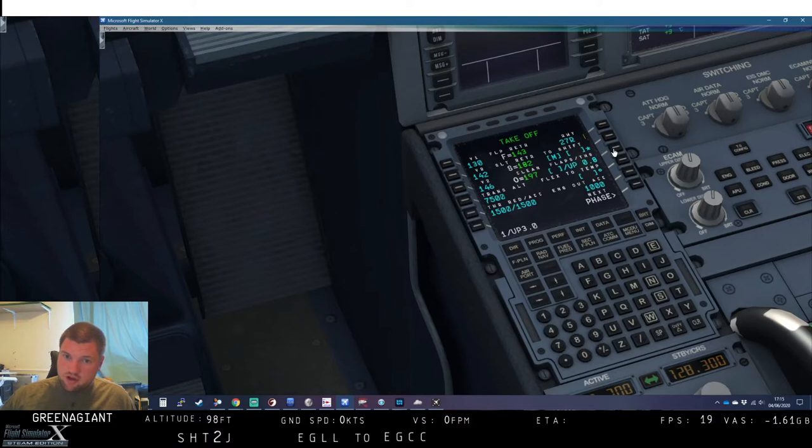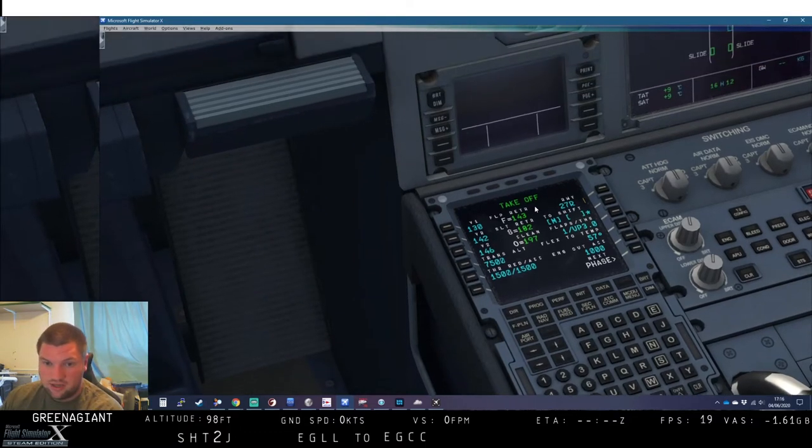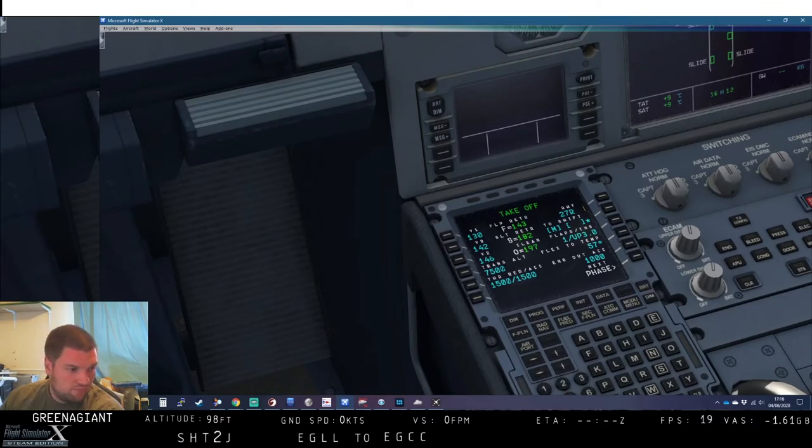Flaps one, trim up 3 degrees. And our flex temp is 57, which is what it thinks anyway. Let's just make sure that is in. Yeah, it is. So V1 is the point at which we're committed to take off. V rotate, VR, is the point at which you pull back. And V2 is the minimum safe speed for an engine failure to be able to continue the takeoff. So actually quite a distance between V1 and V2 there. If you get an engine failure just as you pass 130 knots, you've got to accelerate to 146 before you can safely actually do anything. So it puts you in a bit of a funny predicament.